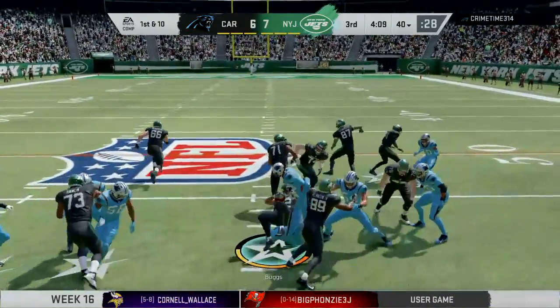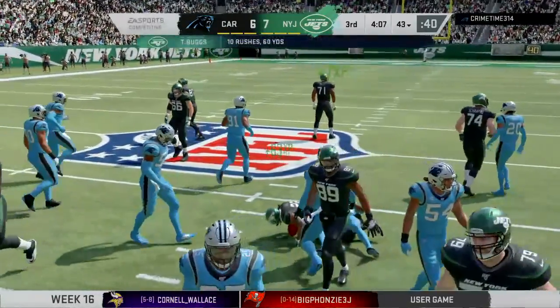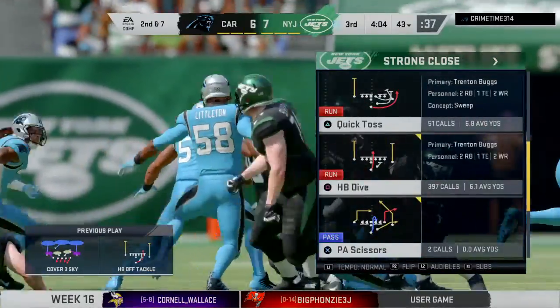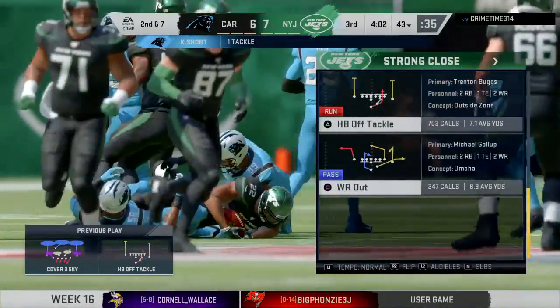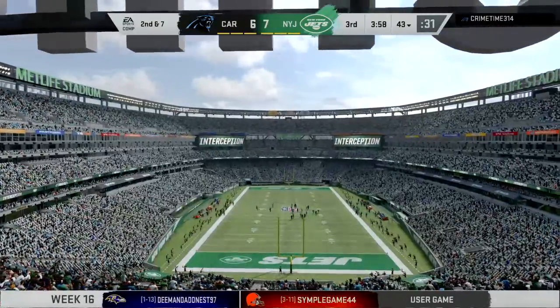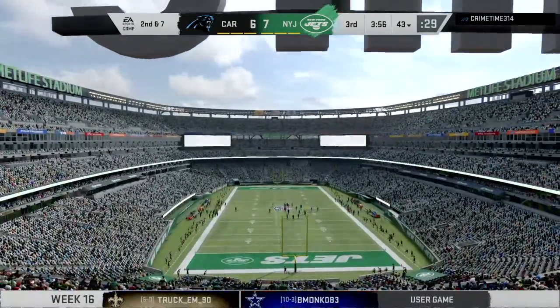Now a handoff looking right. And he will be brought down at about the 43 that time. Tackle made by K'Wan Short. Not much happening there on first down. Thought there might have been a hole for a split second. Yeah, but it dried up pretty quickly, didn't it? Closed fast.